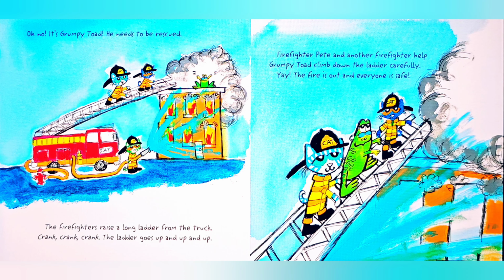The firefighters raise a long ladder from the truck. Crink, crink, crink. The ladder goes up and up and up. Firefighter Pete and another firefighter help Grumpy Toad climb down the ladder carefully. Yay! The fire is out and everyone is safe.